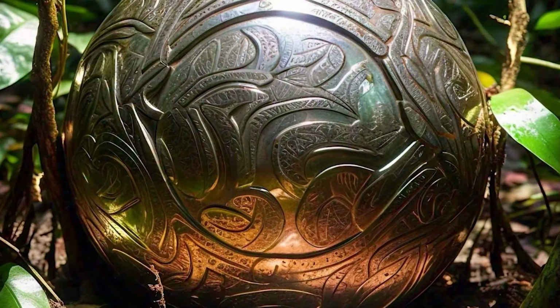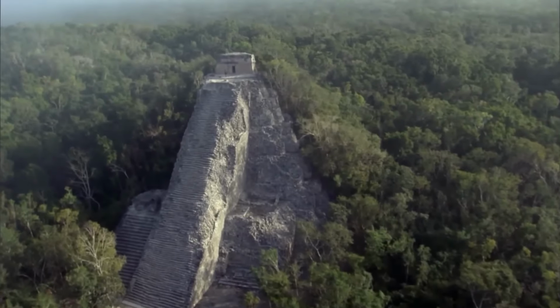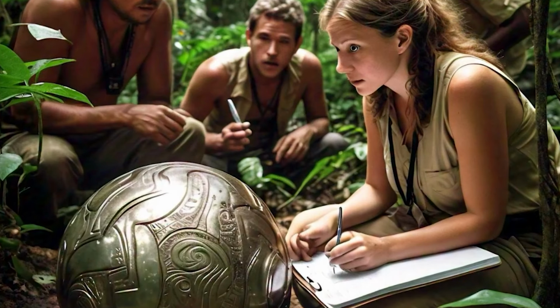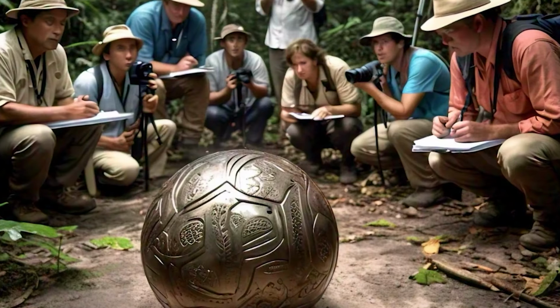Finding such an object in this remote place led to many ideas about what it could be. Could it be from a lost civilization? Or maybe from another world? The theories range from believable to outlandish, each one adding to the mystery of the object.